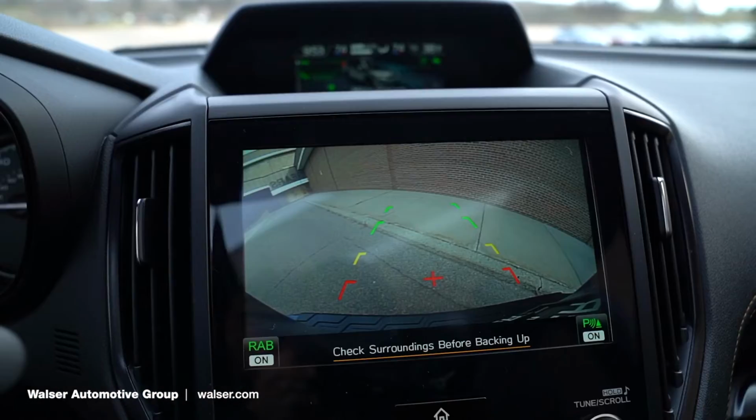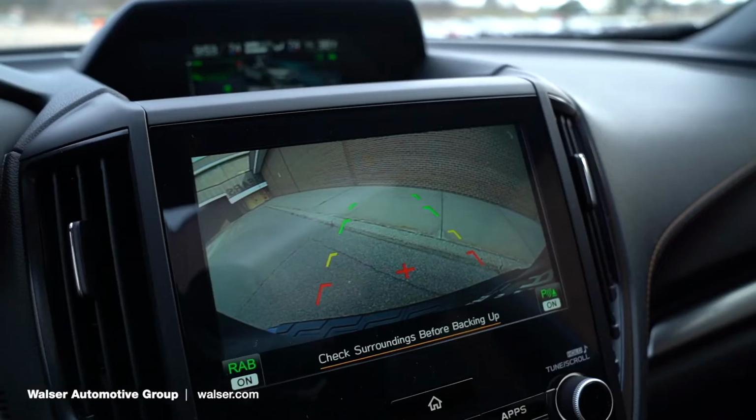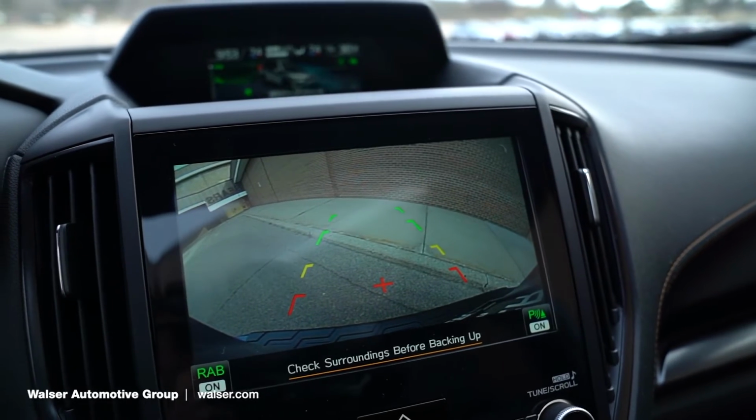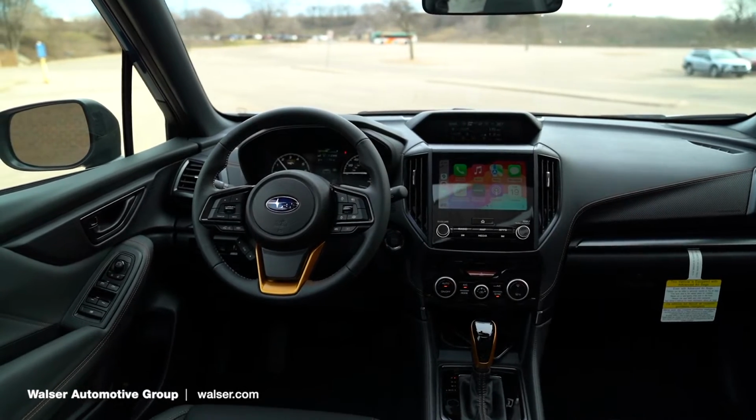Then there is also your standard backup camera. So when you pop it into reverse, the larger infotainment screen will then turn into the backup camera. So ride and drive. If I put my foot down, it gets up and gets out of its way pretty good. There's also a ton of safety built into these vehicles.